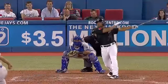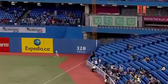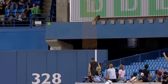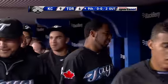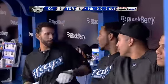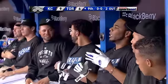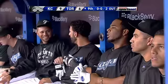We saw Encarnacion go deep last year in Minnesota, so he's got power to all fields. This time he slices the ball 330 feet down the right field line for that home run. He doubled to right center field his last time, and this time hits one over the wall for number 13. Double and a homer tonight for Encarnacion. Adam Lind. Lind has gone 0 for 4 tonight with 3 strikeouts.